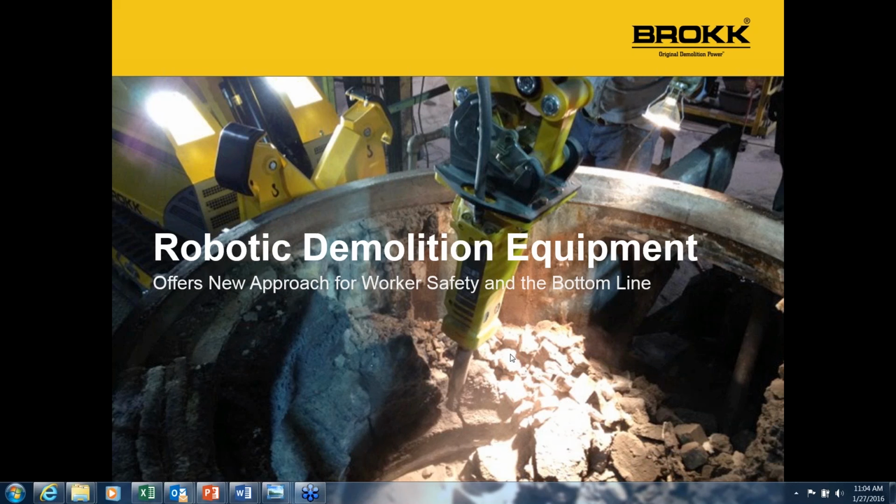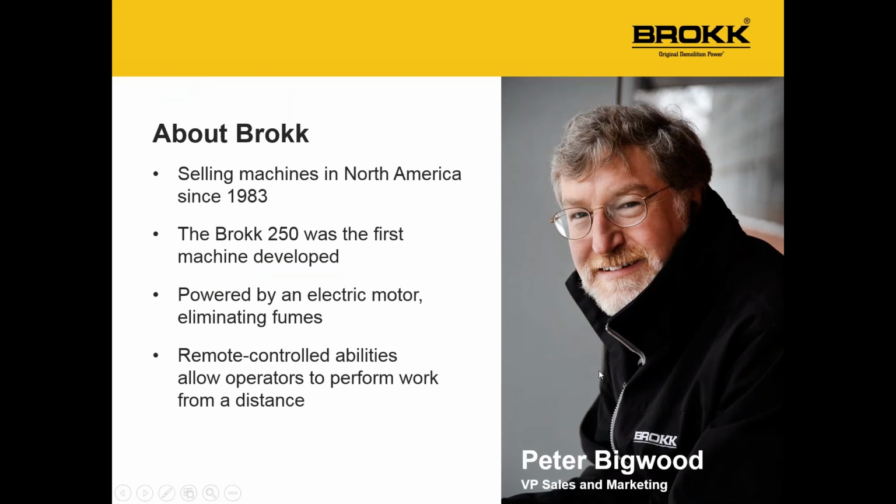So what we find is that we've been active in North America since 1983 as a sales company for these machines. The first production demolition robots were called Minimaxes, and later they were called B250, which is still the most popular model in the history of these machines. That one weighs about 3,500 pounds, and now there are 6 main models ranging from just 1,000 pounds, which we'll see later, and all the way up to over 24,000 pounds, or about 12 tons.